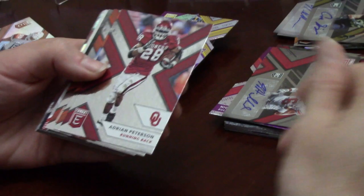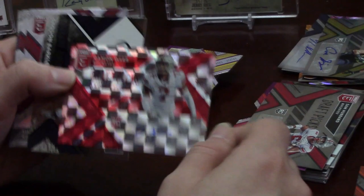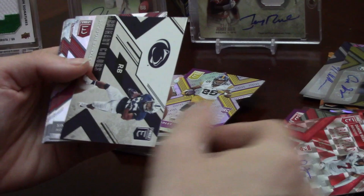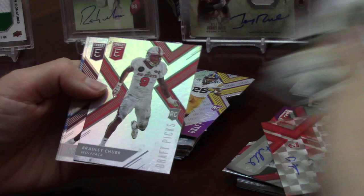Adrian Peterson, Deshaun Watson, Ted Hendricks. Then we got a Damon Webb. Check that out, 31 of 75, another Buckeye. Then the Sam Hubbard. Pretty cool. Got Primary Colors, Saquon Barkley. And we're looking at Simi Fehoko, Dalton Schultz, Cameron Poole, Josh Allen, Josh Allen, Bradley Chubb.